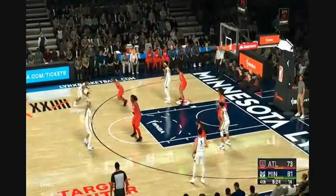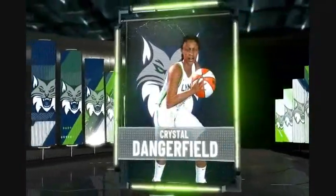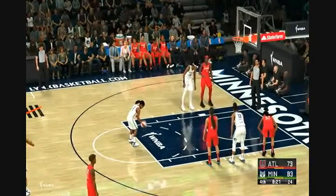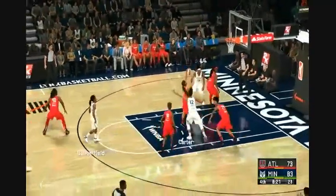Here's Dangerfield. She's guarded by Williams. And that one goes in as she's fouled. It'll be 3 points if she can convert the free throw. The 2020 Rookie of the Year, Crystal Dangerfield, was the lowest draft selection to ever win the award. And the free throw, no good.